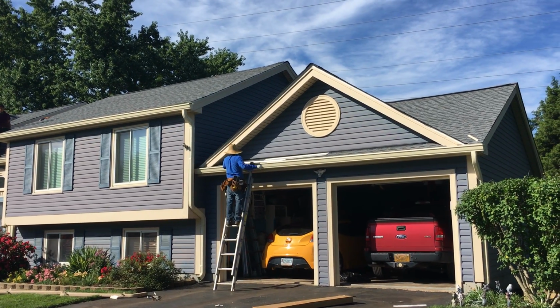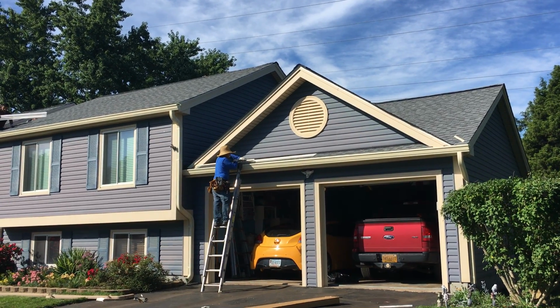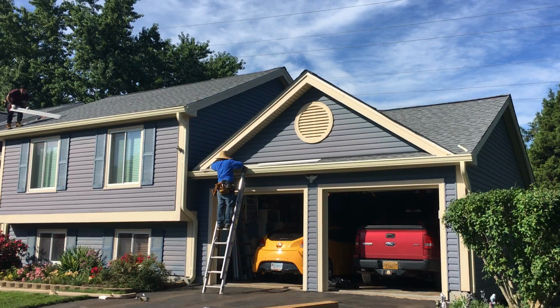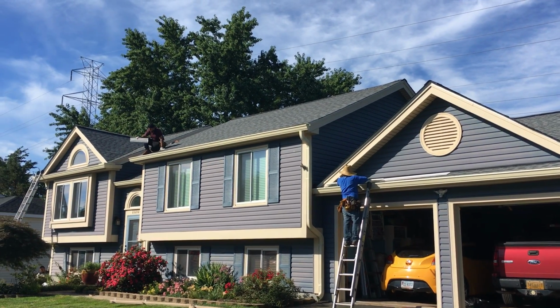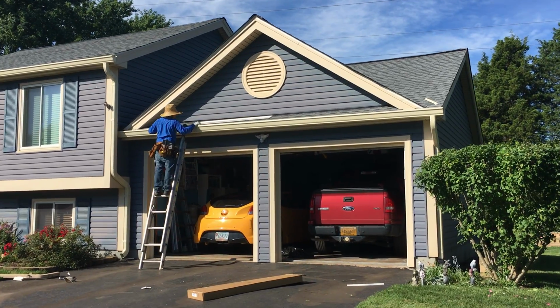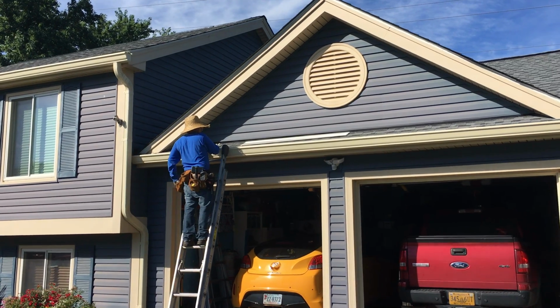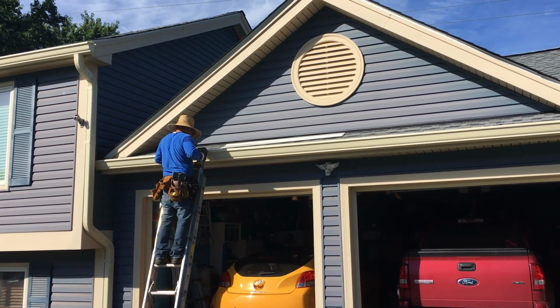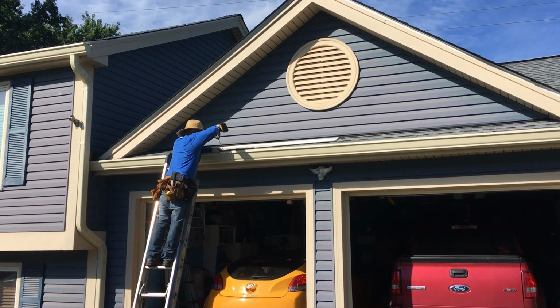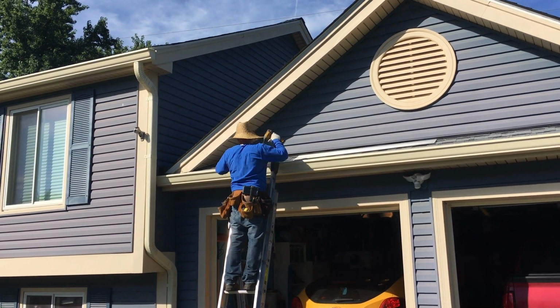Now the gutter is very important. We're making sure that we screw them into the rafters behind the wood fascia. And just as important, the gutters have to be pitched properly. Now we're installing the Rhino gutter guard system. It's a micro mesh system, and the only thing that can get through it into the gutter would be water. Not even pine needles can penetrate this gutter guard.